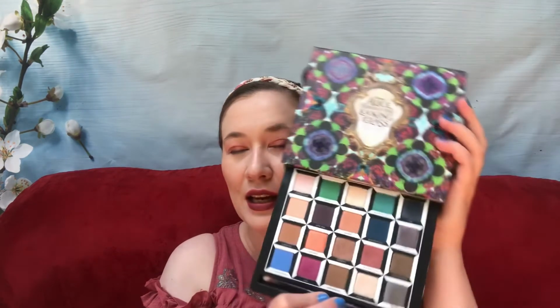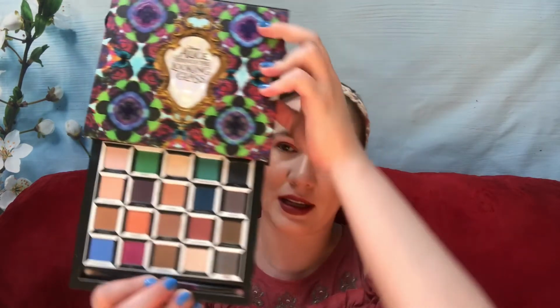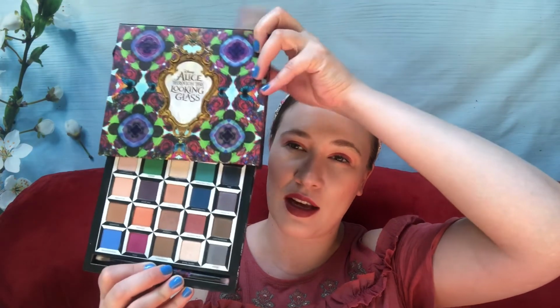I have not used this one once, which makes me really sad. This is the Alice Through the Looking Glass from Urban Decay. I thought I would use this a lot more because it is such a cool mix of colors, and you have so much, so you can do stuff that's really fun, but also more neutral looks. But summer is not quite over. I still have a little bit of time before I leave, but yeah, I haven't used it.